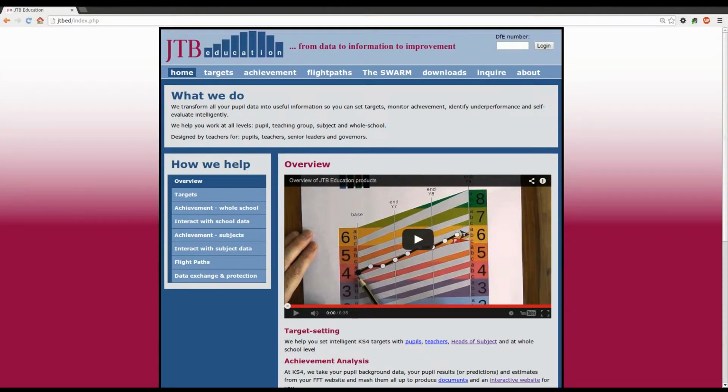The Achievement Analysis Package was created originally to help schools evaluate their academic outcomes, but it's even more powerful in analysing in-year tracking to ensure the highest performance possible. It comes in two parts. In this video, I'll introduce you to the first part, which is about the whole school. There's one comprehensive document which has everything in that you'll need for improvement.